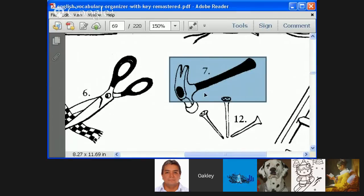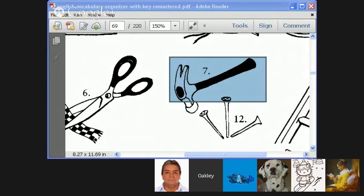Heidi, what is this? Hammer. All right. Heidi, what does it mean if I say I'm going to put the hammer down? Hammer down? You are kidding me. Hey, maybe. It could.